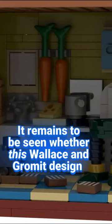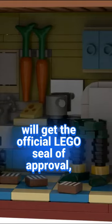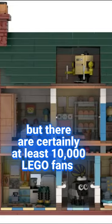It remains to be seen whether this Wallace and Gromit design will get the official LEGO seal of approval, but there are certainly at least 10,000 LEGO fans who would love to see this become a reality.